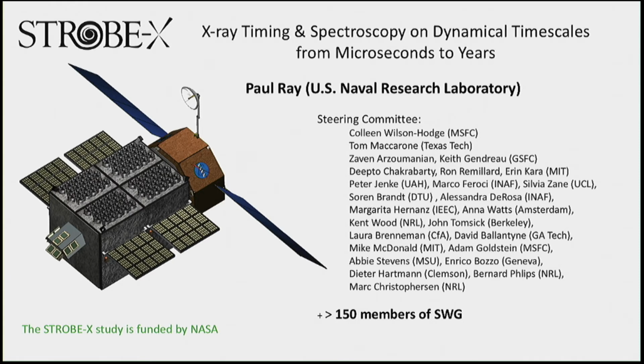But anyway, one of those proposals was StrobeX, which I was the PI of, but hardly the only person on. We have a very large group of people working on this mission concept. This is our steering committee, the people that were most closely involved in doing the study and writing the study report, which was just funded. We had to submit a 50-page study report from this. But there's also a much larger group of about 150 people on our science working group that have contributed all sorts of science ideas and text to our science case. And so very broad community interest in it.